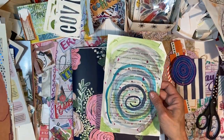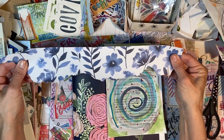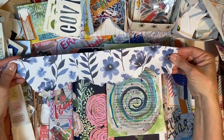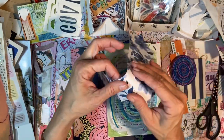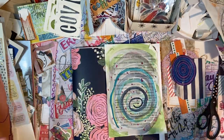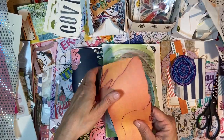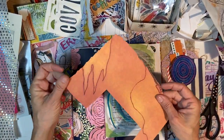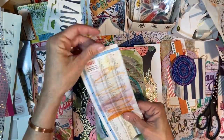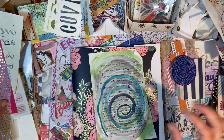This is a background. This I'll put in my art journal. This is some of my favorite Happy Mail paper that I send to people. It's a drawer liner. So you line your drawers with it and it smells pretty. But I loved the pattern. So, this is out of a book. I'm just going to put that in art journal for now. Background. Really, Allison? I'm going to put that in art journal.